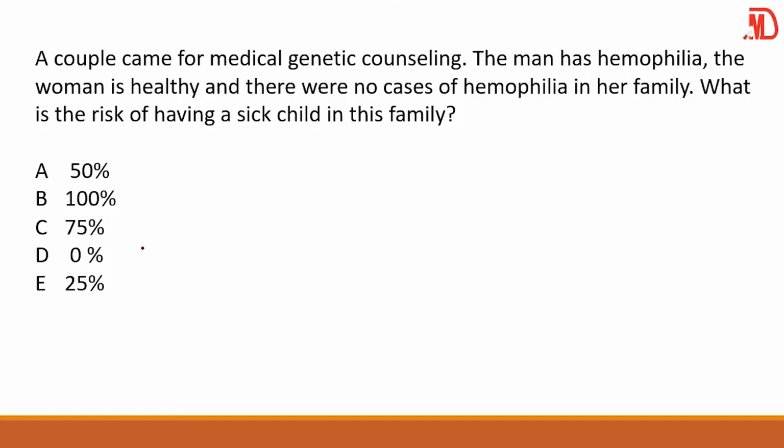All right. Now, a couple came for medical genetic counseling. The man has hemophilia. Now, you must know that hemophilia is X-linked recessive. It deals with the X chromosome. They said the woman is healthy, and there were no cases of hemophilia in her family. That means everybody is fine, although there could be recessive carriers. But they are all fine. But look at the question.